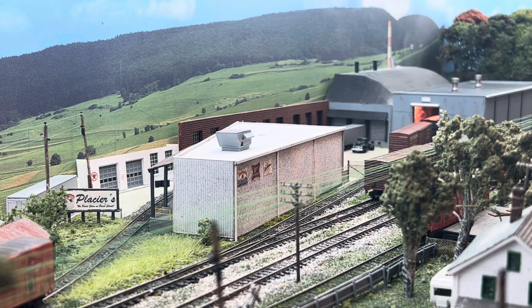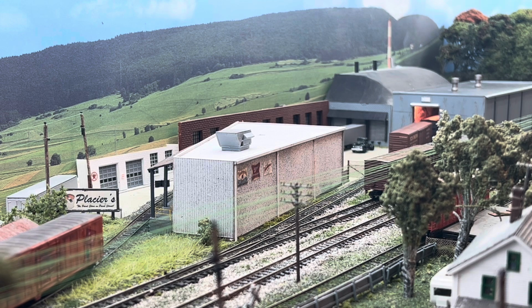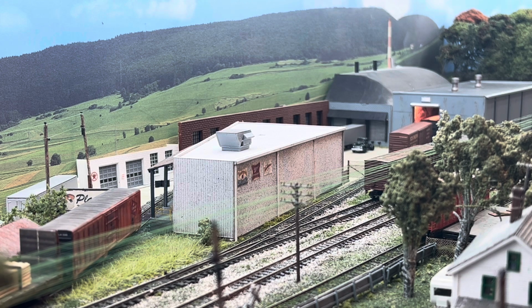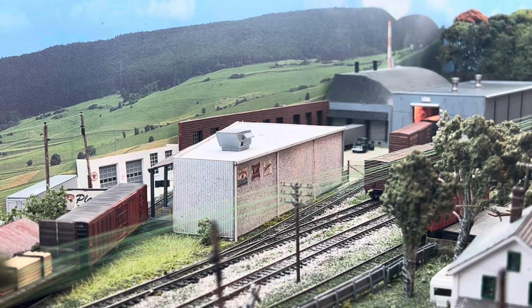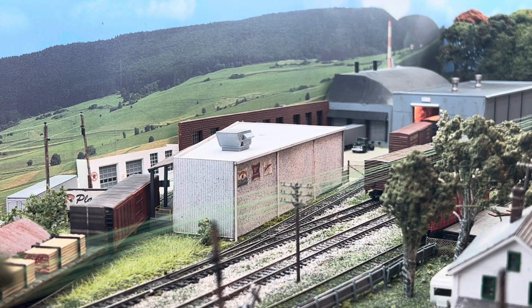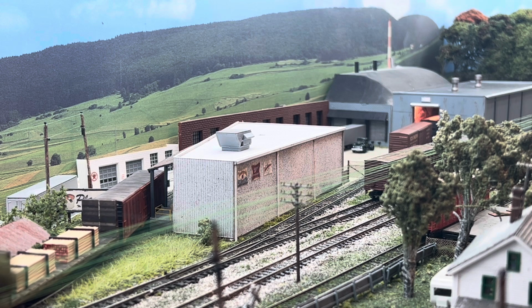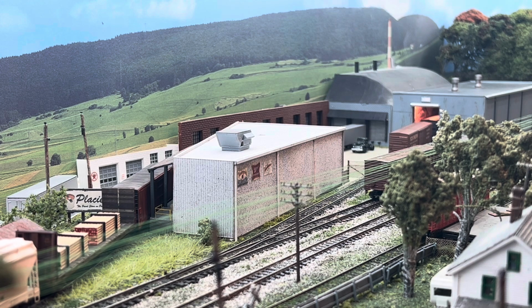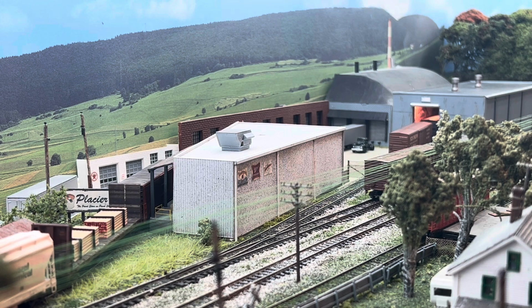You may notice the Placers billboard. My great uncle had a paint store, paint and wallpaper, on Paint Street. And his motto was, Placers, the paint store on Paint Street. Brother-in-law made the billboard for me and put it into place there. So, another little bit of local flair.